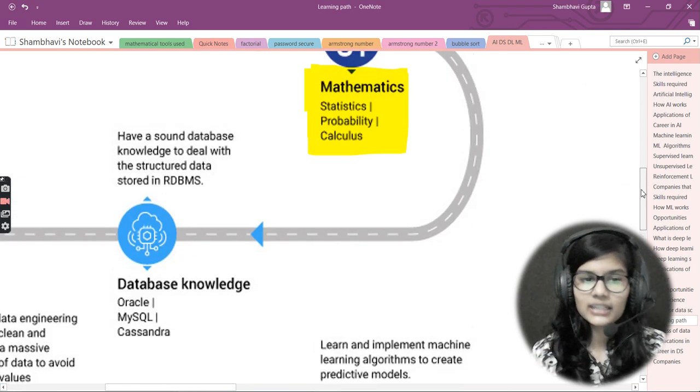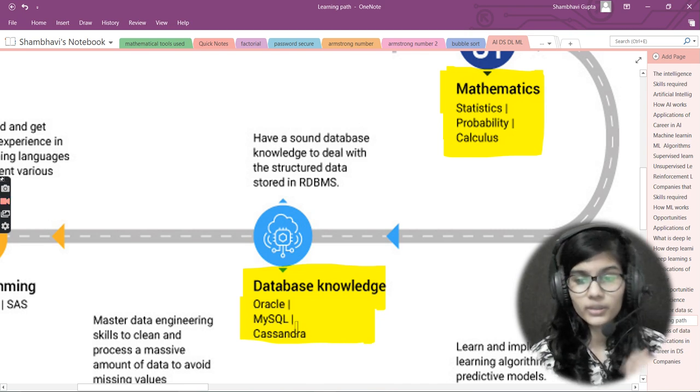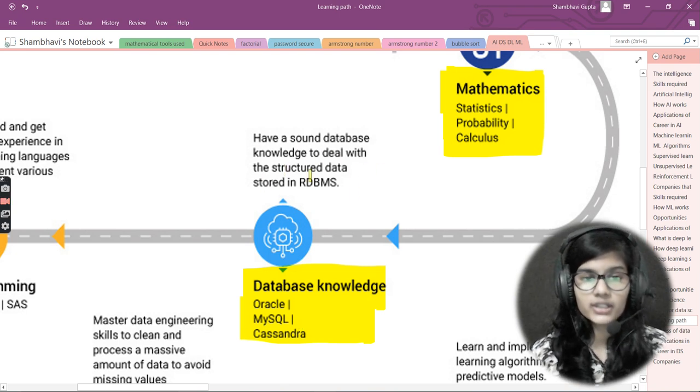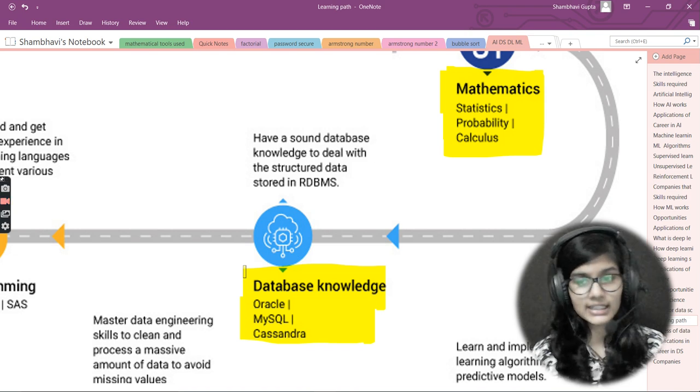After mathematics, the second step that you should move ahead with is database knowledge, Oracle or MySQL. Whichever you are familiar with, you can go with any of the databases. So having sound database knowledge to deal with structured data stored in the RDBMS. Now why is database knowledge used? Let's say you have structured data stored in the RDBMS. To extract that data, to have knowledge of that data and deal with it, you should have knowledge of Oracle or MySQL.